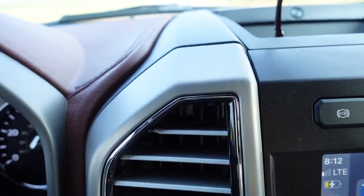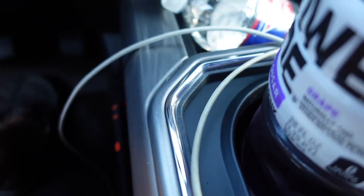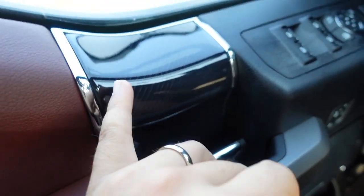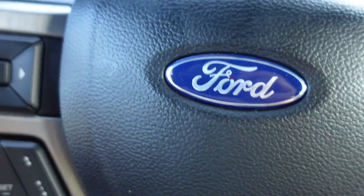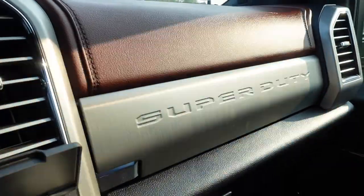So, the AC vents along this trim right here, it's got a brushed metal look. Both very similar trims as far as options, but just key little differences there, like the brushed metal look, and the King Ranch obviously has some of the accents and things like that, where the Platinum doesn't. That's the cool thing about it, the different trims have a unique thing to them.